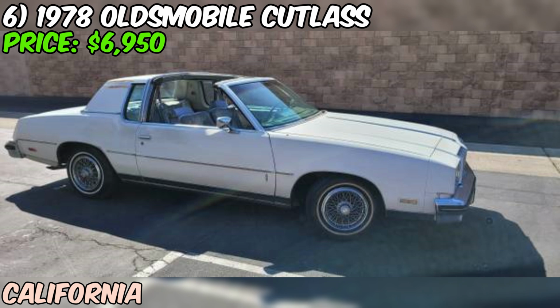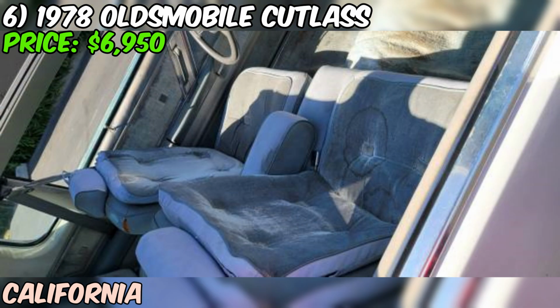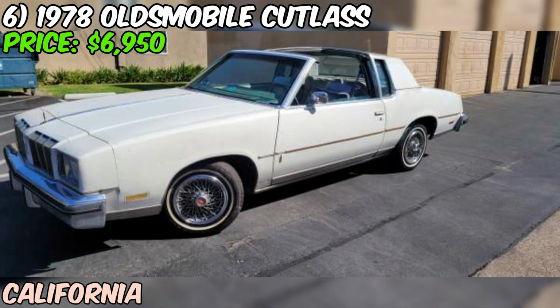Now, I know what you might be thinking. A car from 1978 with 154,000 miles on the odometer? Is it really worth the $6,150 price tag? Well, let me tell you, when you find a classic like this with a clean title and in good condition, it's definitely worth considering. Of course, as with any used car, there may be some minor issues that pop up along the way. But from what the seller has shared, it seems like they've taken great care to keep this Cutlass in top shape.